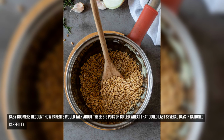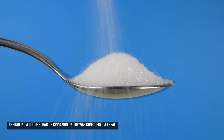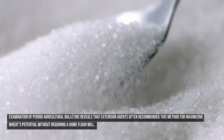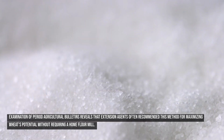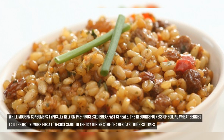Baby boomers recount how parents would talk about these big pots of boiled wheat that could last several days if rationed carefully. Sprinkling a little sugar or cinnamon on top was considered a treat. Examination of period agricultural bulletins reveals that extension agents often recommended this method for maximizing wheat's potential without requiring a home flour mill. While modern consumers typically rely on pre-processed breakfast cereals, the resourcefulness of boiling wheat berries laid the groundwork for a low-cost start to the day during some of America's toughest times.